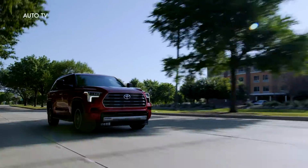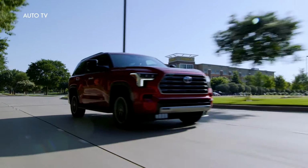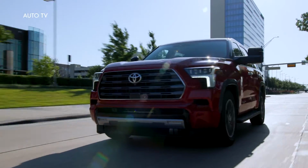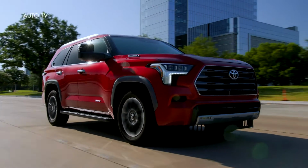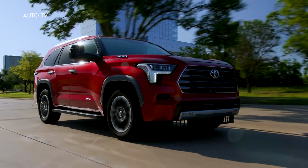Also available on SR5 models is the TRD Sport package, which upgrades the standard 18-inch wheels to 20-inch matte black TRD wheels. To complement sporty handling, it adds TRD Sport tuned Bilstein monotube shocks, TRD tuned springs, aluminum pedals and a red TRD push-button start.